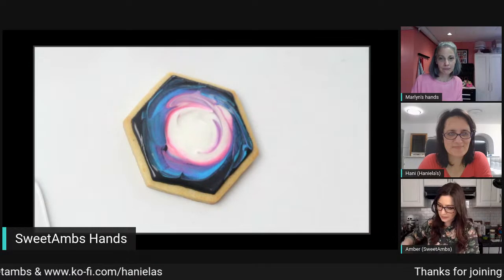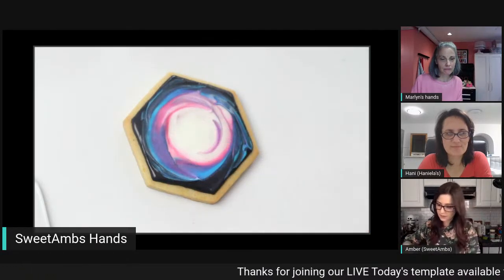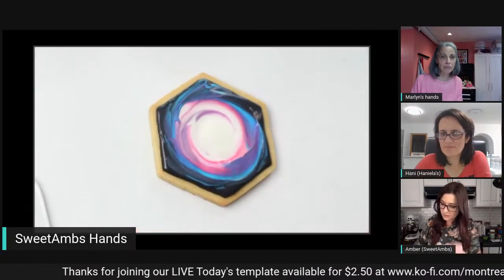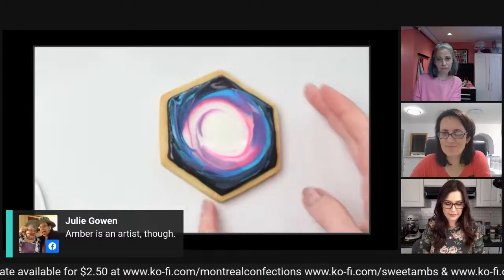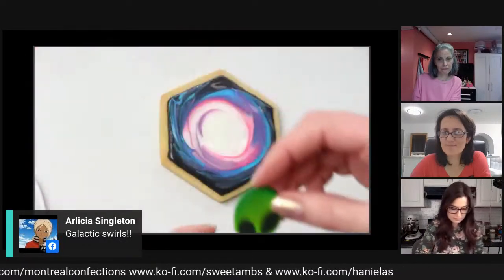So I'm wiping my spatula off in between passes so I don't get the colors mixed up in there. Black is strong, and it would muddy up everything. Okay, and then you can put your little guy in the middle.